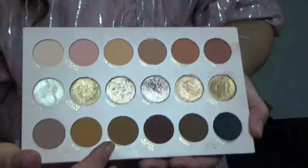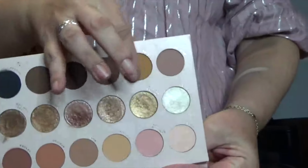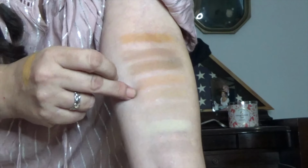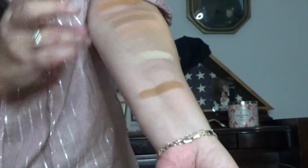Now let's try these two because even this one has some pink in it. Tease is that more orangey tone. Running out of room. That is definitely similar, I'd say, in tone to this one, and I won't be able to say what that is until I go back in my editing. It's called Classic.